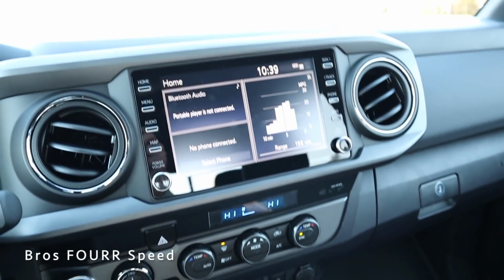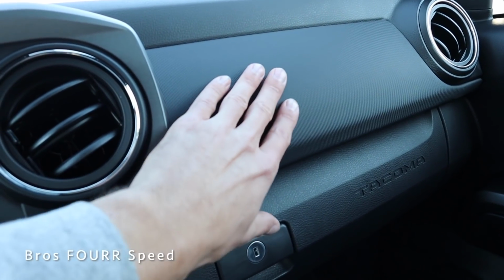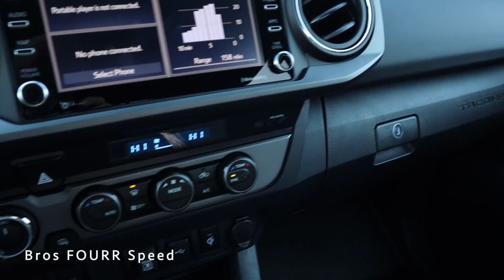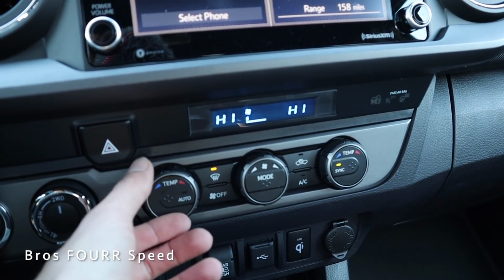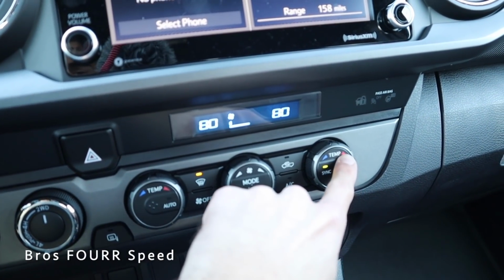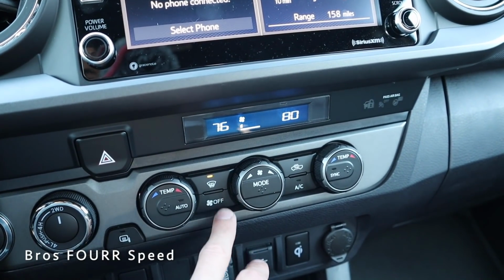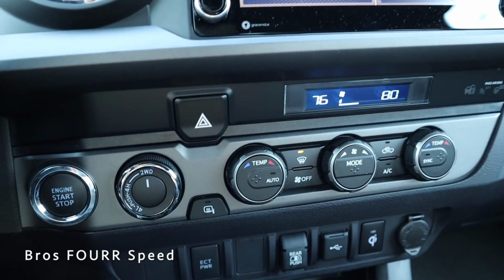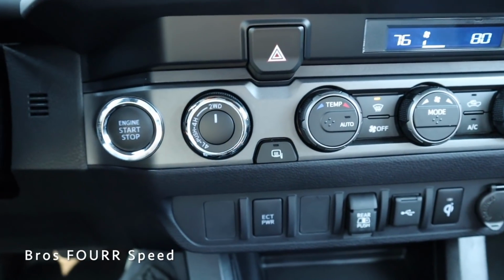And then going back into park, we have 2 air vents along here, another air vent on the other side with the same texture we found on the door panel. And then moving below this, we have all the climate controls. They have their own LCD screen as well, and it is dual zone climate control. You can sync them, which is a really cool feature. Your fan speed right in the center with more of the controls. And then your hazard switch over on the left with engine start stop and your 4-wheel drive button, as well as your heated side mirrors.